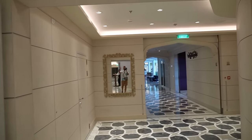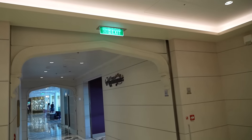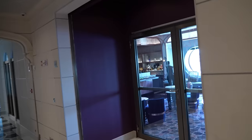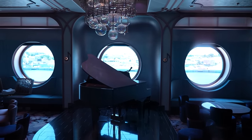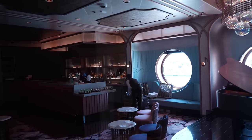Nice mirrors everywhere. Hello everybody. And we're coming up to Nightingales, which is a piano bar. One thing I'm noticing about this ship is that there is not a nightclub section. The bars are right off the main atrium. So this is a piano bar where you'll hear live piano music. They're not open right now, so that's why I'm not going inside.